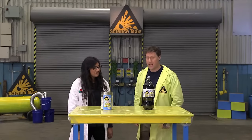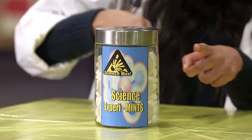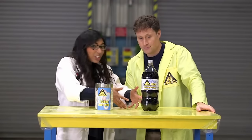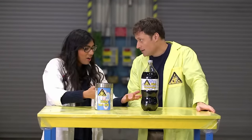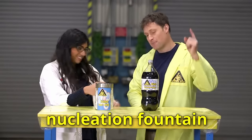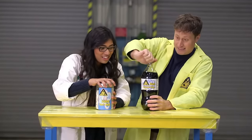Yeah. I think we need a better name for this. Okay, well, we have the mints that have tiny little pores called nucleation sites on them. The gas inside the cola is gonna go through these nucleation sites, create a giant fountain. So why don't we call it a nucleation fountain? Ooh, nucleation fountain, I like that. It's accurate and it sounds awesome. There we go. Okay, so we wanna max it out. So how many should we put in? Let's say 5 more nucleation sites.